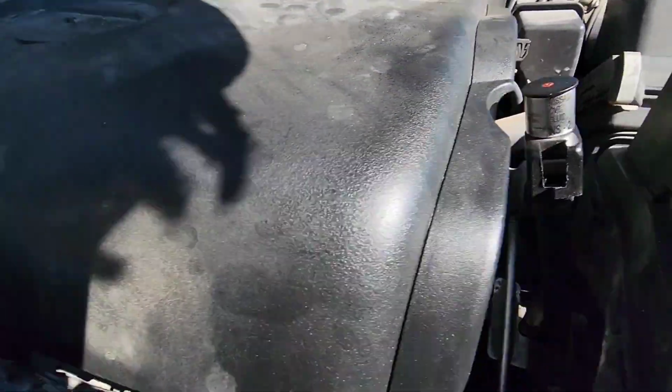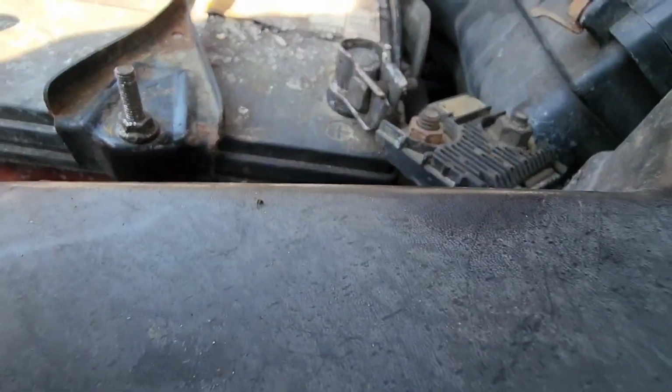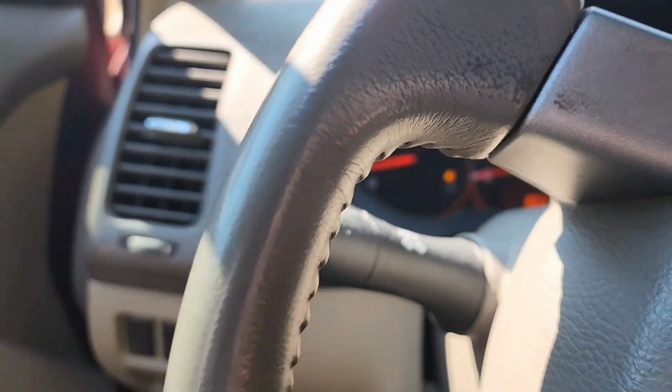Okay. On the door, it says... Yeah, I'm gonna double check. Yeah, after checking the battery connections, it started right up. He trying to come in. Look at that dude.